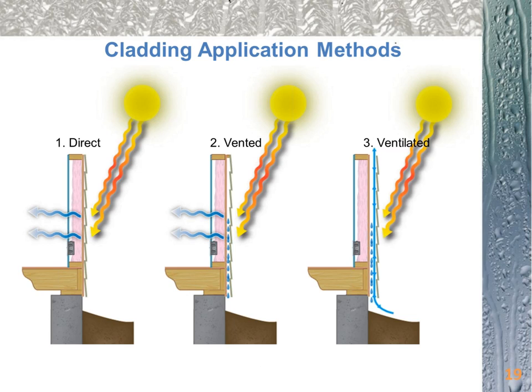But what we really are aiming for is to have a ventilated wall. Now, what a ventilated wall is, it's designed so that not only do you have drainage at the bottom of the wall, but you have ventilation so that air can be entered into that wall system and go from the bottom, rise to the top, and be out of certain vents that are created to allow a convective airflow.